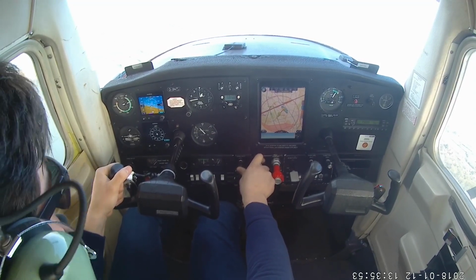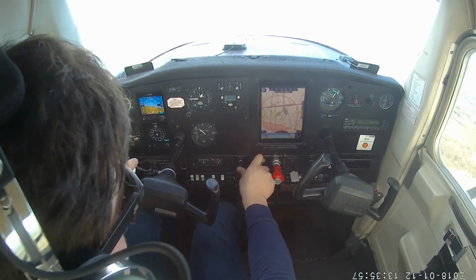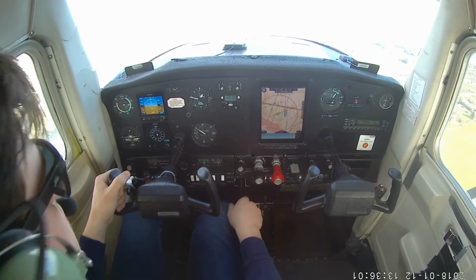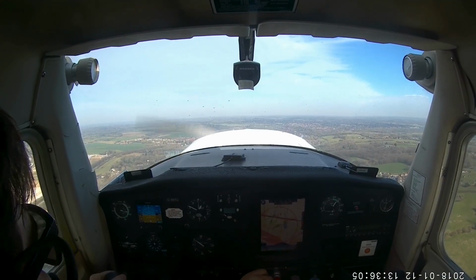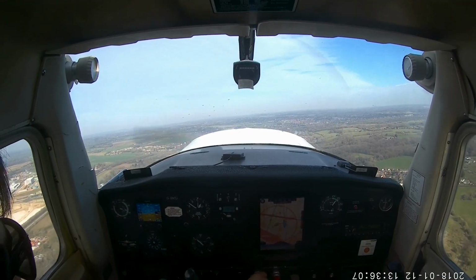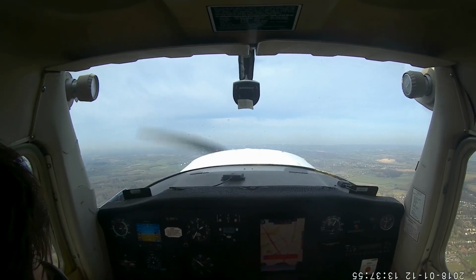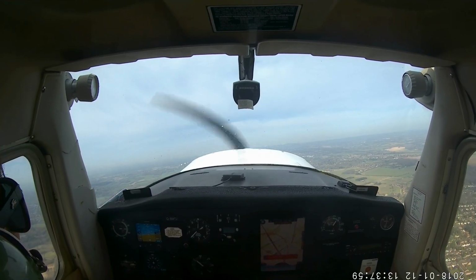Point of leveling off, you can't go above 1,000 feet at Denham due to Heathrow TMA, and you do not want to infringe that. So there, flaps up, just trimming up slightly, and there, just to the camera, so you can see outside. So you should be able to see Maple Cross off the nose of the aircraft, and that's where I'm flying to. So right now I'm climbing through 1,600 for 2,000 feet.